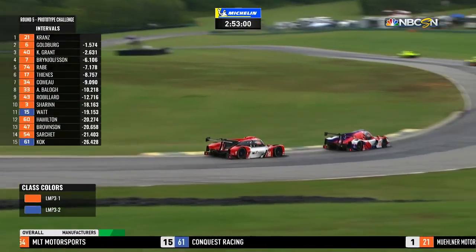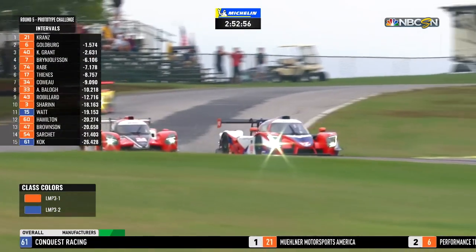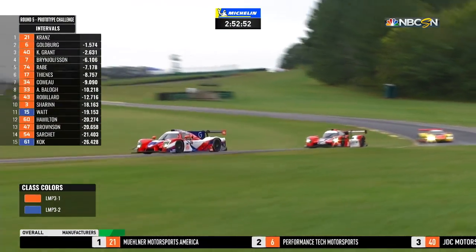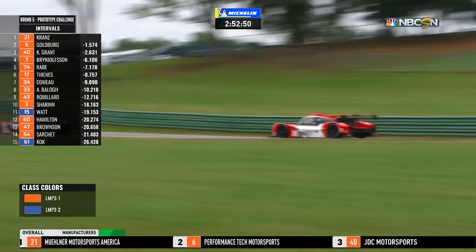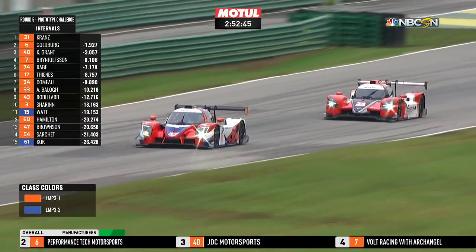That changes everything, Jeremy, as far as the strategy goes, and you kind of wonder, with these cars being able to run somewhere between 50 minutes and an hour, if you can get an hour in on both stints, you can do it in just 2 stops.